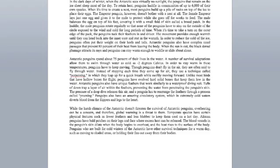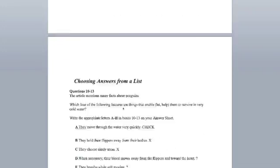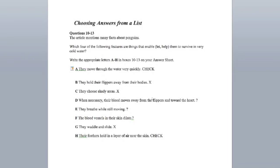Let's continue. Penguins have an amazing circulatory system. What does this mean? Cold water diverts blood from the flippers to the legs and the heart. Okay, let's take a look. Blood moves away from the flippers towards the heart. Absolutely. So now we can check that. Now, we can check these two.